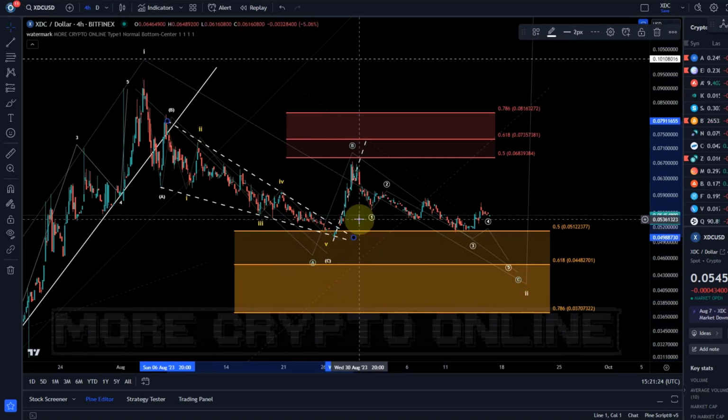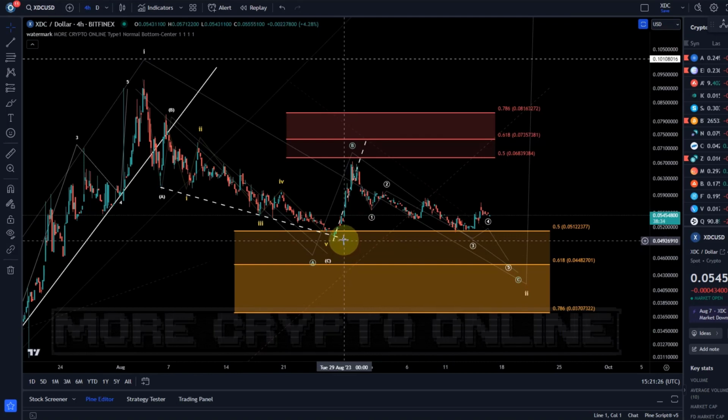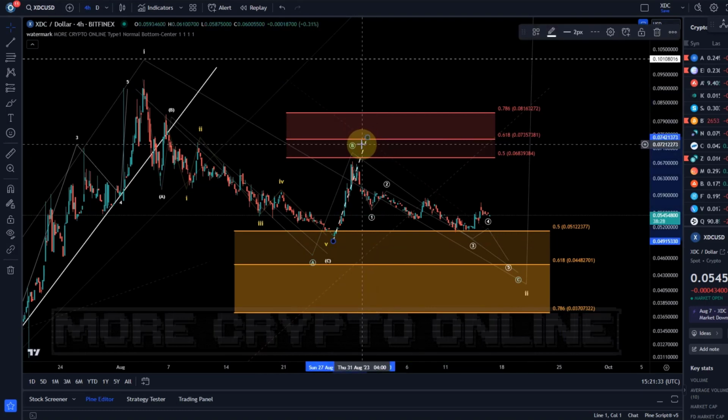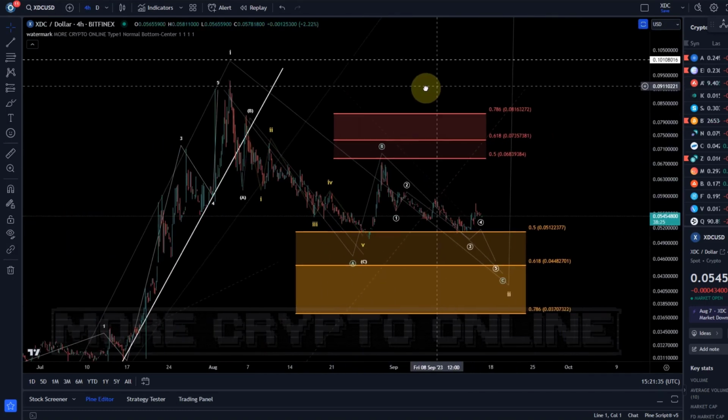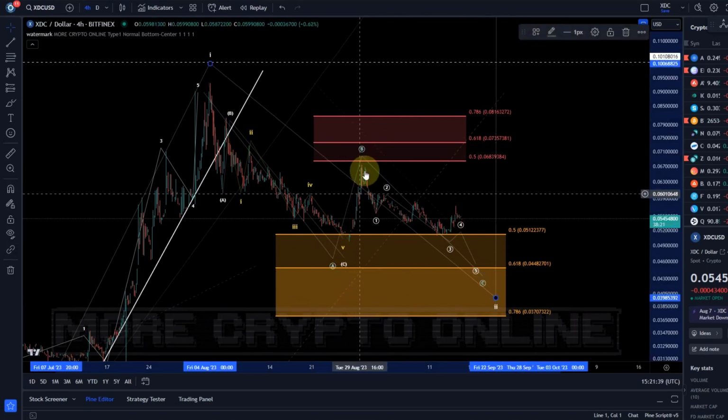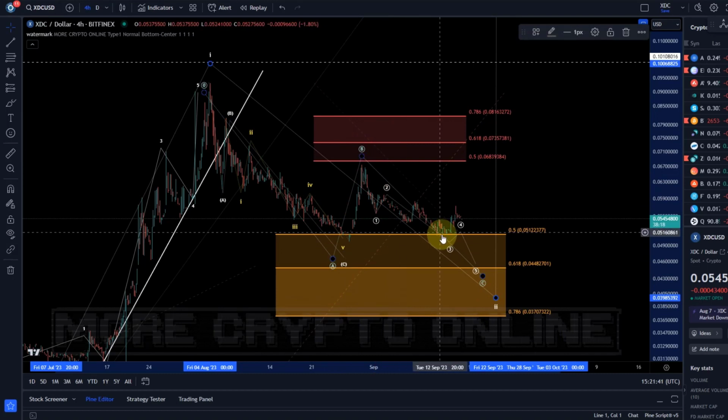Now let me take that out. It then broke above a trend line and has been following the pathway higher into resistance. So this was the resistance for a B wave. A, B, C in wave 2 is the expectation. And this could have been the B wave, and we're now coming down in a C wave.